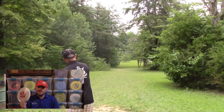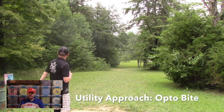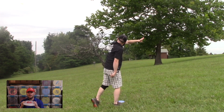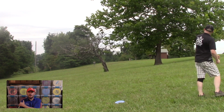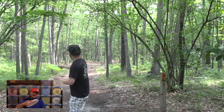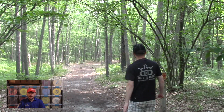First throwing disc in the bag is going to be the Opto Bite. I've off and on thrown the Bite since 2013 when I found them at GBO. They weren't approved back then, so I didn't bag them for competition, but I've always played catch with them. I always had one for my dogs, and this year with the slowing down my arm because of the shoulder, I was looking for something that I didn't have to throw hard, that I could just use my wrist to pop out there, and this fits the bill.